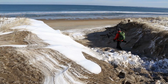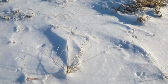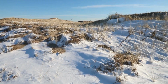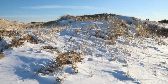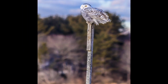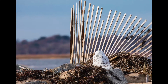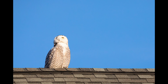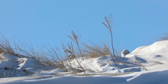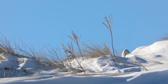Like the Arctic, the land here is a mixture of marshes, dunes, and other flat open areas. You will often find snowy owls perched at the crest of dunes with long lines of sight, on signposts, fences, or even the tops of buildings. Snowy owls prefer these elevated vantage points because they primarily use their excellent distance vision to hunt, and not their hearing.